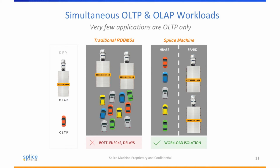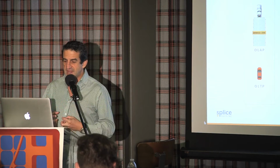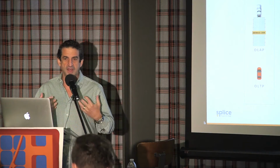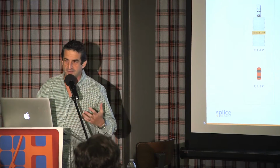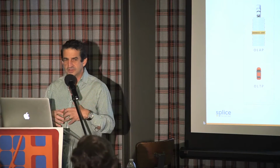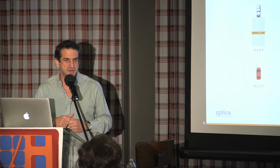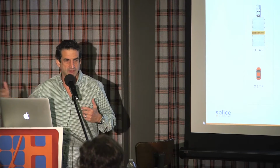The unique aspect of an engine like this is that unlike traditional relational databases, when you're running big analytical loads, even just big reports, your transactions tend to get backed up behind that analytical workload. And you often find yourself, even in the best operated scenarios, wondering, why are the screens getting so slow? Why can't I pull up this particular record? And it's because there's a big analytical report that's running.